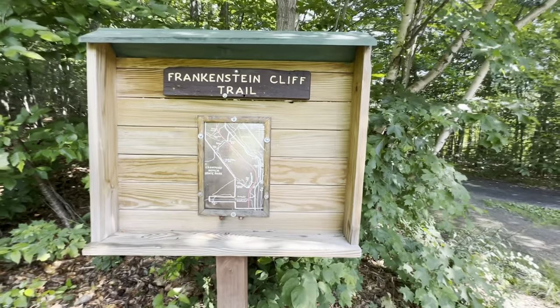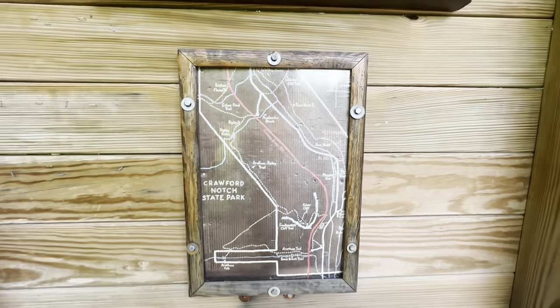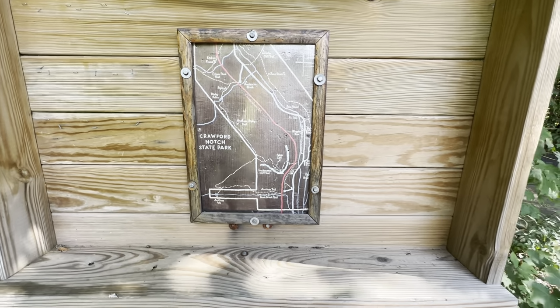Frankenstein Cliff Trail, and we are planning to do the loop. I don't actually see it really well on this map, but anyway, we're gonna go up Frankenstein Cliff, around, and down Arethusa Falls.